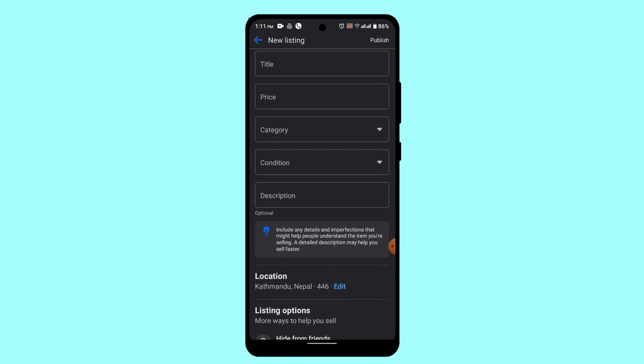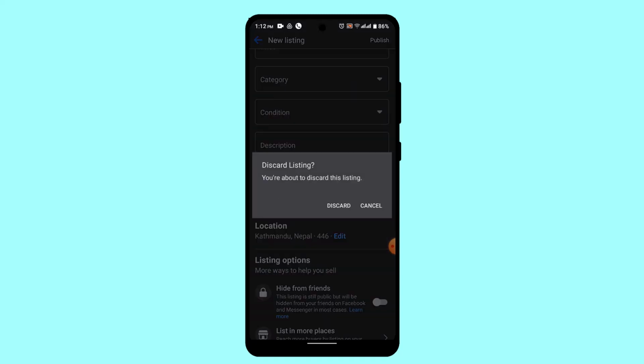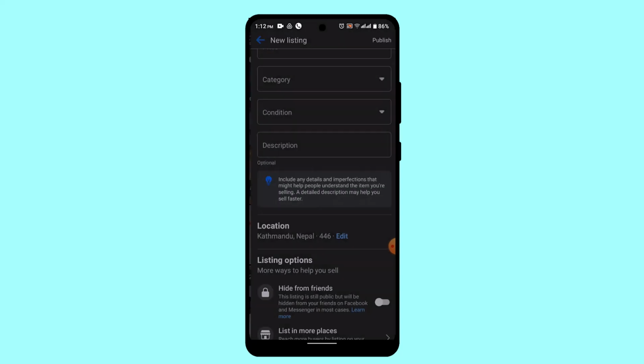as well, and after that you can also re-evaluate the items regularly. Apart from it, you can also go ahead and be willing to negotiate. You can also spread the word, which means you can share it with your friends and family or your close contacts, whatever. And these are some of the ways to make money selling on Facebook Marketplace.